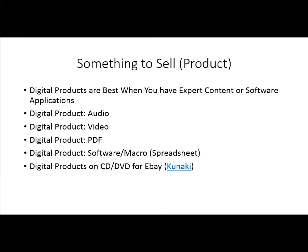So those are the things that you need to get started. We are still in this process of talking about the things you need in order to get started so that you can make instant cash. So this is a digital product, and once you have that product, you are ready to start the marketing process and getting traffic to your offer.